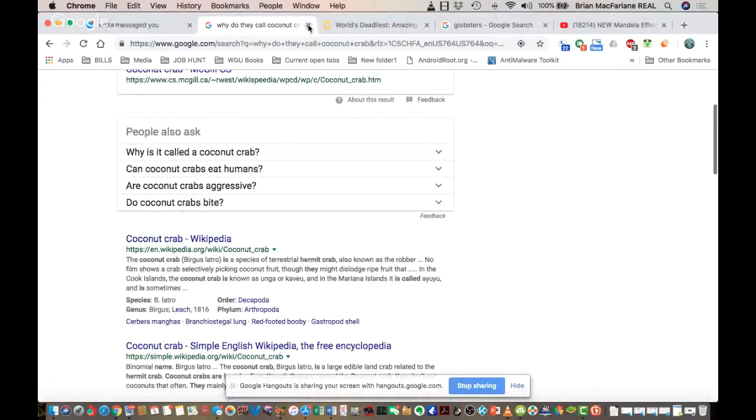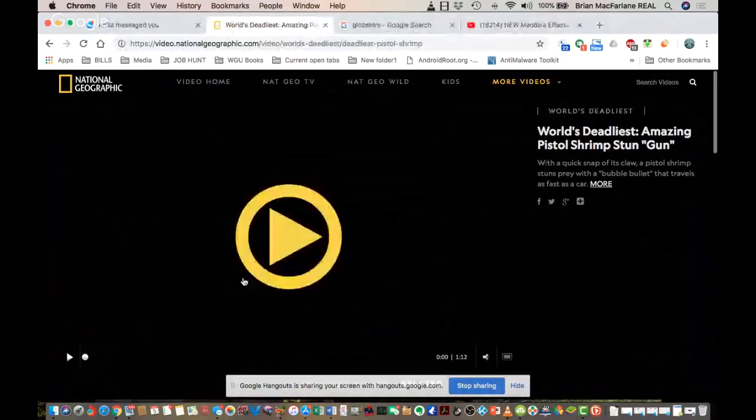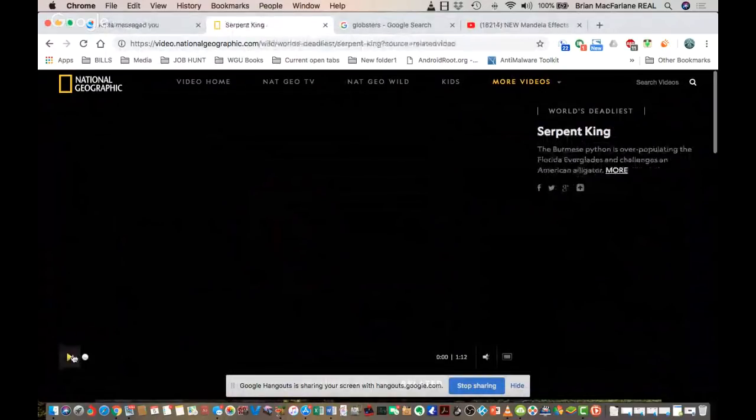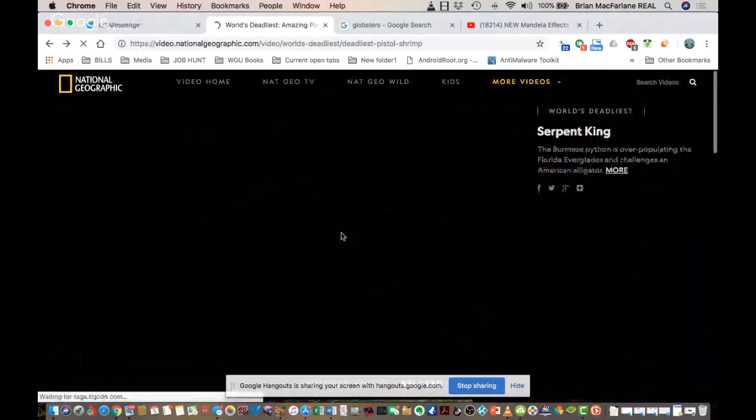But all right. So I know I've talked about this before. There's a pistol shrimp which fires this so-called gun, and it gets like 5 to 10 sun. I don't know how that's possible, but there is a pistol shrimp. And I can't get the video to play for the life of me. I apologize. I'm trying. Where's the pistol shrimp video? Come on, guys. Come on, YouTube. National Geographic.